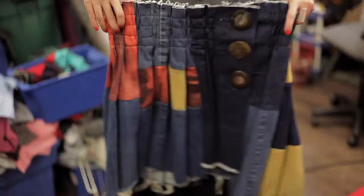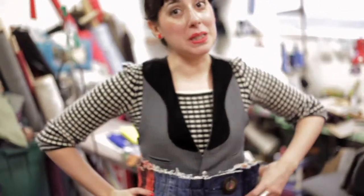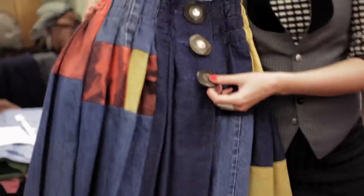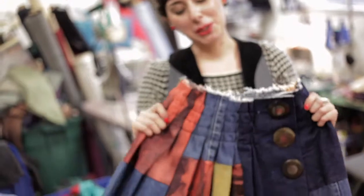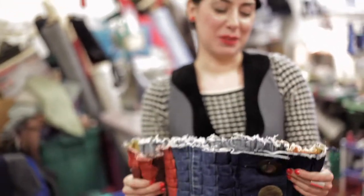All of the denim has been hand dyed on here. It's definitely a statement piece, and it's probably one of the most extreme cases of designing that I do. The buttons here are from the turn of the century. They're mother of pearl on the inside here as well. So this is definitely more on the art side of fashion. It has to be a pretty special person who comes in who goes, yeah, that's what I want.